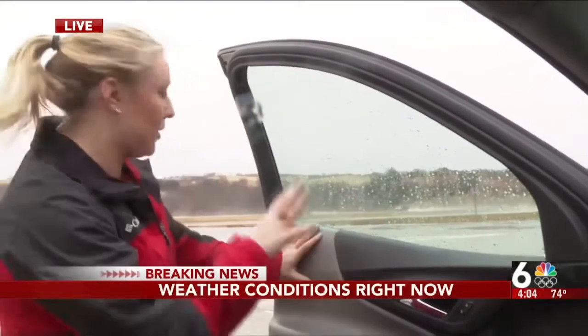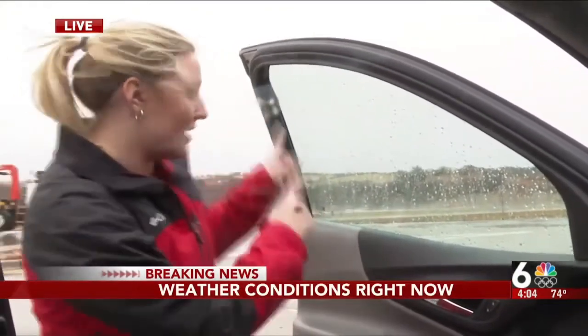Hey guys, yeah, that's right. We're in the same spot that we were at earlier. We are just southwest of Gretna along I-80. It's kind of hard to see because we've got the car door here. We're hunkered down in the car. The interstate is just down that way. Just a couple of minutes ago, the wind was blowing so hard, the rain was coming down so fast, we couldn't see probably 10 feet in front of us. It was going so quickly.